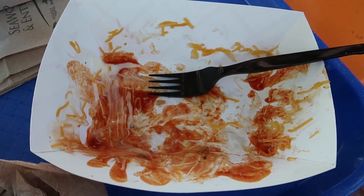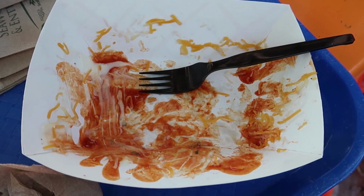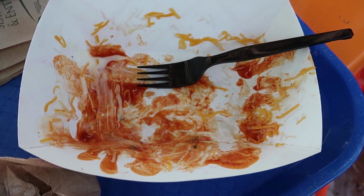I said this was delicious, but it's not like it's gourmet food. This was like theme park food to the max. It was good, but there are definitely things better out there.